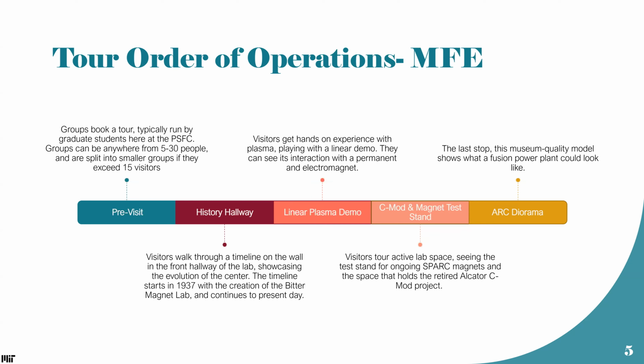Once they get here, they start in what we call our history hallway. It's a big panel that I'll have a photo of in a minute with photos from 1937, the origin of the Bitter Magnet Lab, all the way through the evolution of that lab becoming first the PFC, then the PSFC, all the way through to present day and the research we do right now. This is of great interest to a lot of our adult visitors and very little interest to a lot of our very young visitors. But it tends to be a spot where people just sit and listen and aren't sharing a lot of their own experience, which is the opposite of the next step.